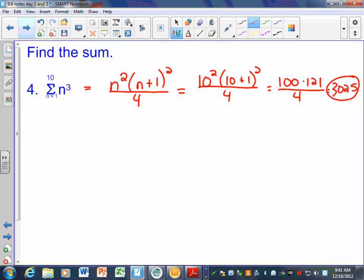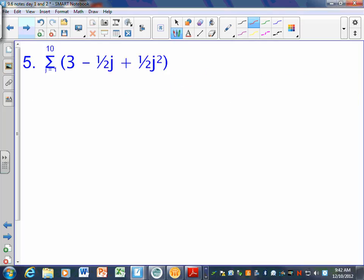So they're not all going to just be a number to a power. They can throw other stuff in there because we can simplify this and use our patterns, use our formulas, and use some other stuff. So let's look at one that's a little bit more complicated than this. Like this.